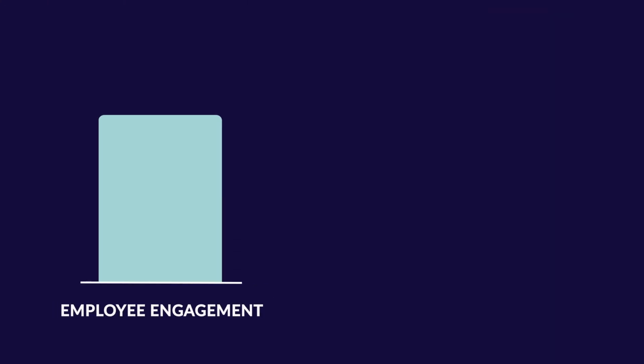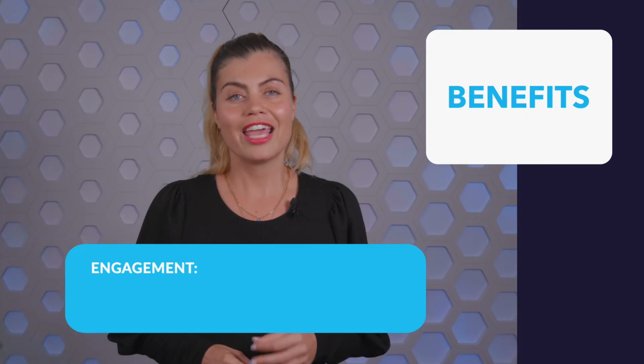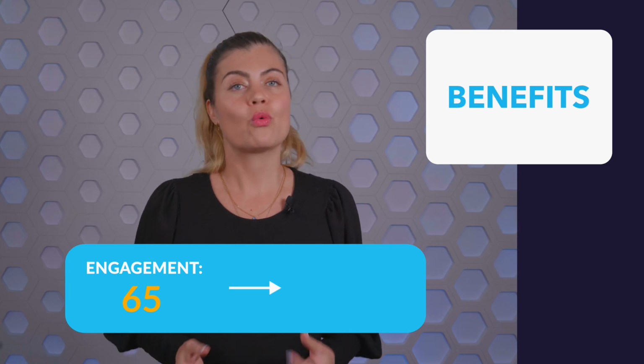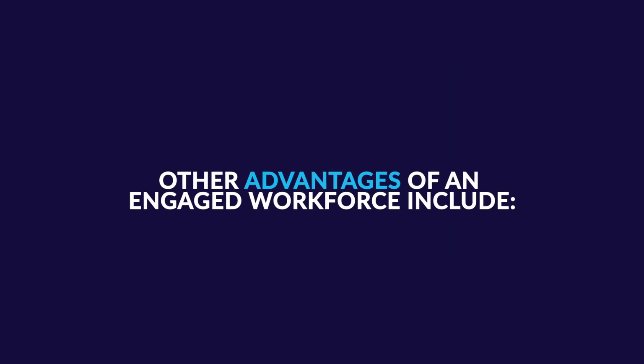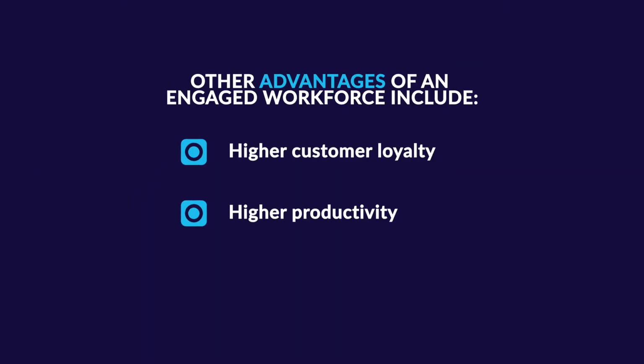Best Buy, a large electronics retailer, is a great example. They found that when employee engagement went up by 0.1 percentage point in a store, the store's annual operating income went up by $100,000. In other words, if engagement in a store went up from 60 to 65, revenue would increase by $5 million. Other advantages of an engaged workforce include higher customer loyalty, higher productivity, and lower employee turnover.